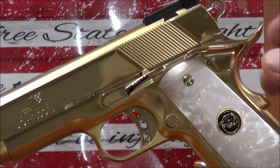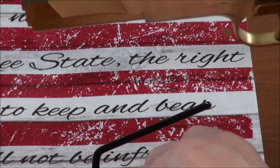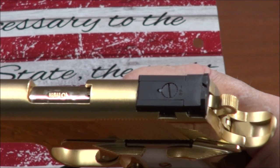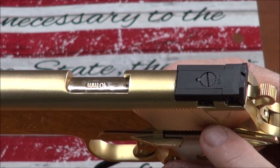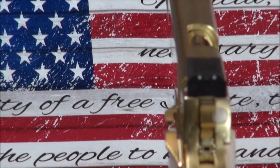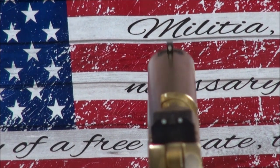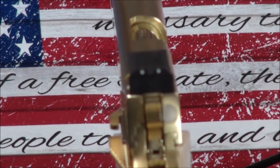The fully adjustable, right here, rear sights. I have it on my other one also. They're called LPA TRT fully adjustable white dot rear sight with a dovetail front sight. So if you're a hunter and you want a good 6-inch 10 millimeter, or if you want the 45, you've got some really good sights there.